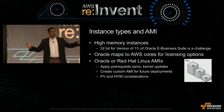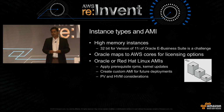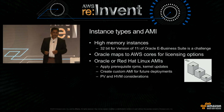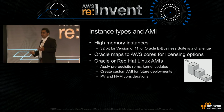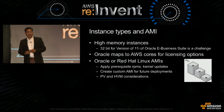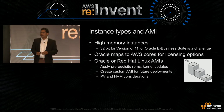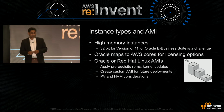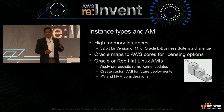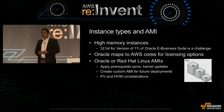So we look at multiple application servers and load balancers in front of them to be able to configure those kinds of applications. In this case, with American Commercial Lines, it was the 12.1.3 version, which is full 64-bit compatible for both the application tier and the database tier. So we certainly didn't have to face that challenge here. But we certainly do have other customers who are running 11i e-business suite, and we have to work through it.